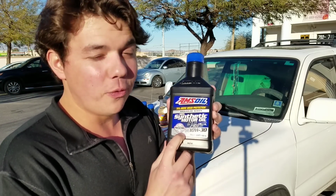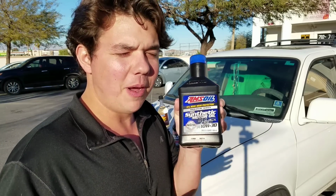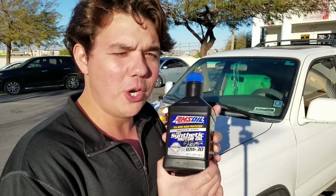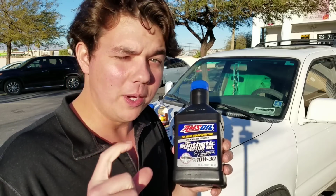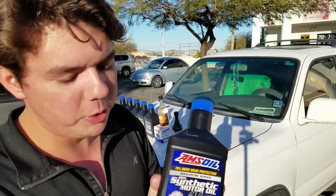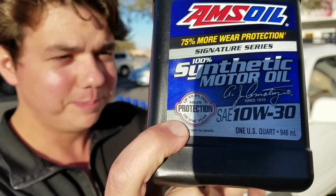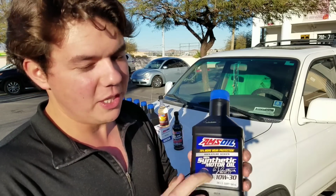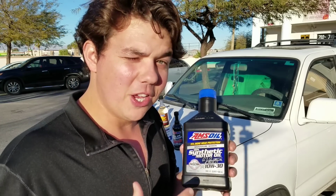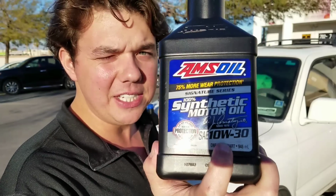It outperforms Mobil 1 Extended Performance by 4 times in industry standard turbocharger deposit testing. It also burns off at about half the rate of Mobil 1. So this is good for up to 1 year, 25,000 miles. We're going to be doing our 10W30 on this vehicle because out here in Las Vegas, it gets over 100 degrees in the summer. And with the 10 weight, it allows it not to leak as easily on an older vehicle if the gaskets are wearing out. So that's why we're running the 10W30.